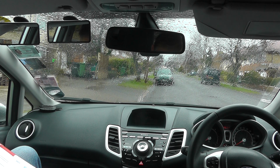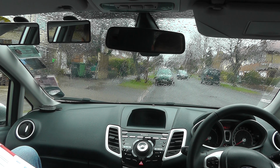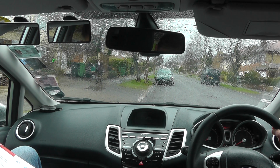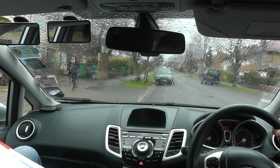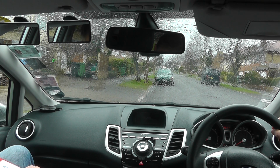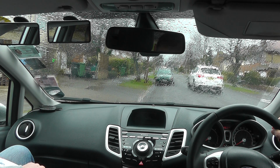Other things that might affect us when we do the emergency stop is obviously loose chippings on the road, which is obviously going to extend our braking distance, and obviously a slippery road. Okay, good. What we're looking for here really is that it can happen at any time, any place.